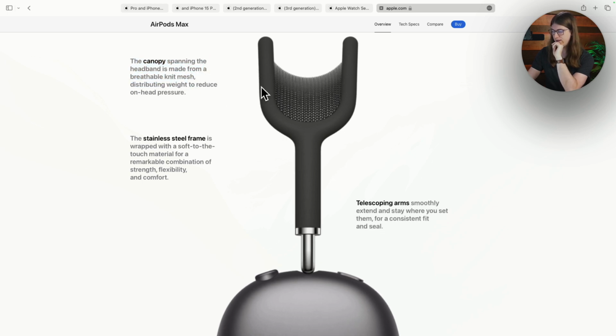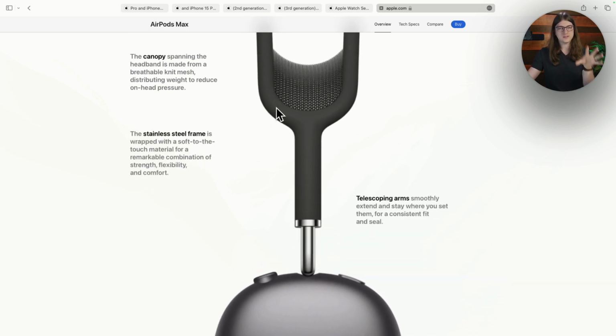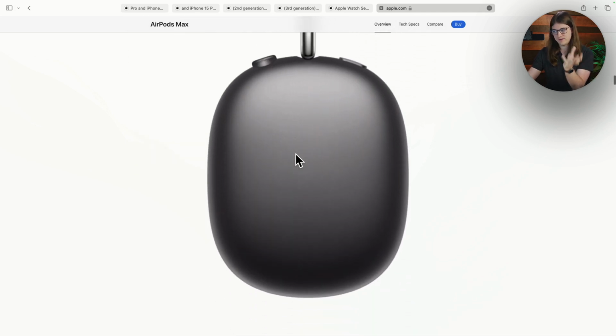But anyway, so we scroll down, and we just have some more call outs specifically to the design I'm talking about, and these are all positioned relative to what it's talking about. So we have the canopy here, we have the telescoping arm here, we have the stainless steel frame. So from a balance perspective, that doesn't look the best, but because they're positioned next to the actual things that it's talking about relative to the design, it works.